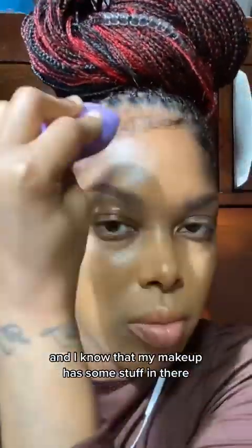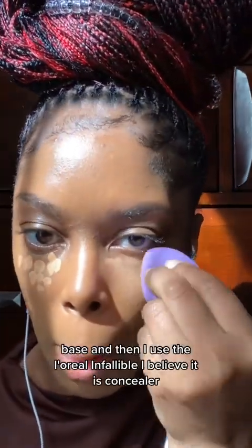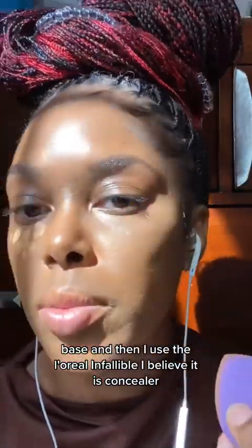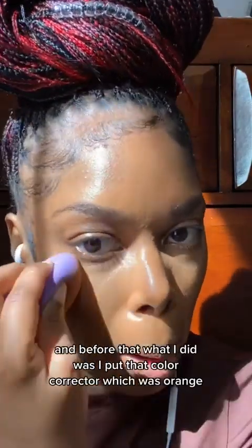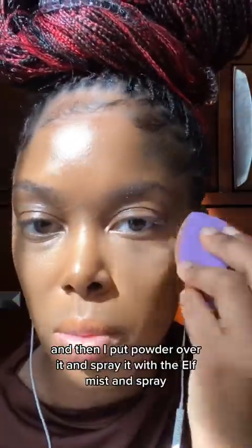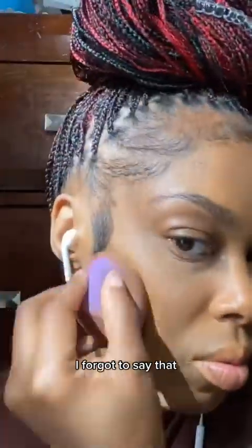And I know that my makeup has some stuff in there. I use Milk foundation and L'Oreal foundation, and I mix them together for my base. And then I use the L'Oreal Infallible, I believe it is, concealer. So I put that under my eye just to give me like a clean look. I'm liking the way it's coming out. It's really pretty. And before that, what I did was I put that color corrector, which was orange, around my mouth, and then I put powder over it and spray it with the e.l.f. mist and spray. I forgot to say that.